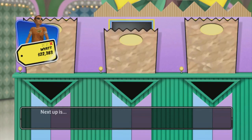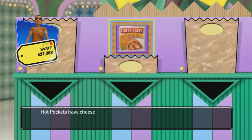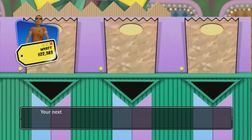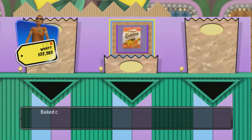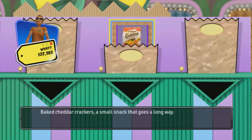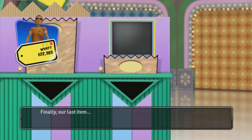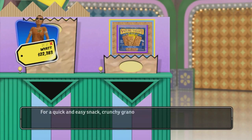Next up is... Hot Pockets have cheese baked into the crust for a crispy, cheesy taste. Your next item is... Big cheddar crackers, a small snack that goes a long way. Finally, our last item. For a quick and easy snack, crunchy granola bars make a tasty choice.